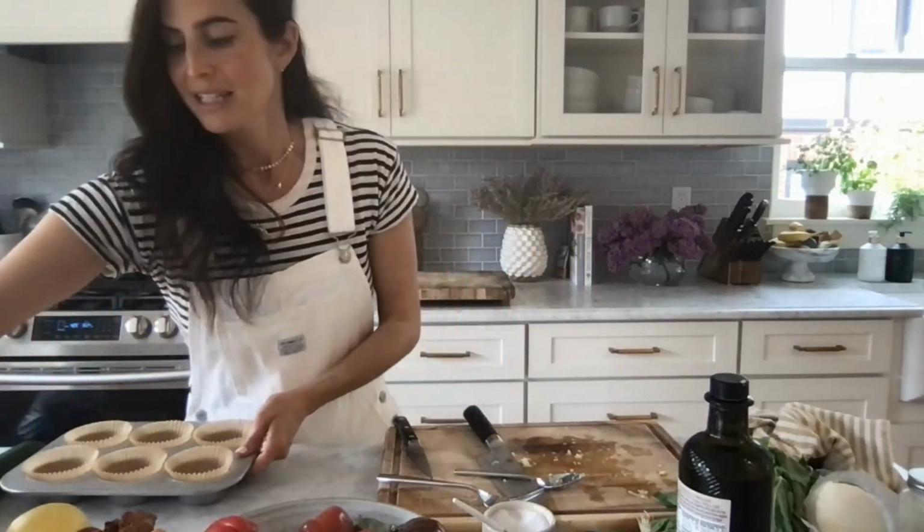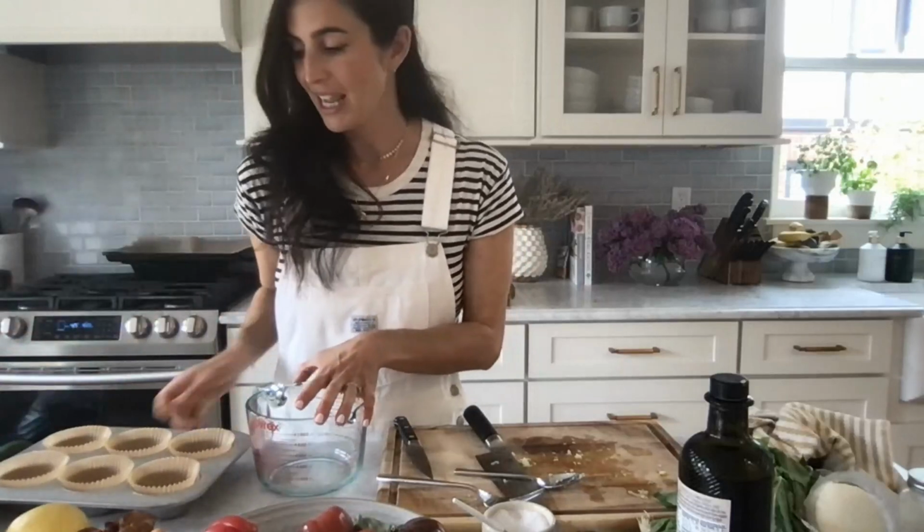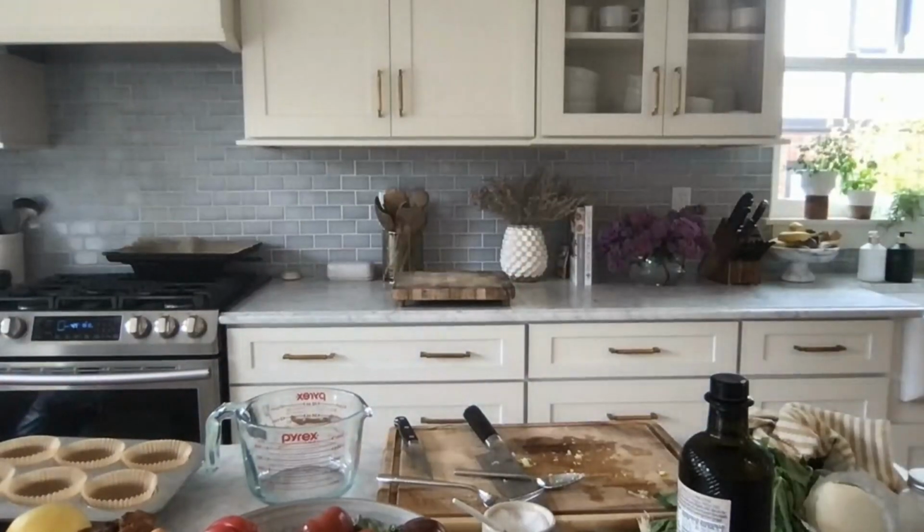But next, let's get our zucchini and egg muffins going. So let me grab the eggs from the fridge. I actually forgot to grab those. Wanted to keep them cold, really just forgot.